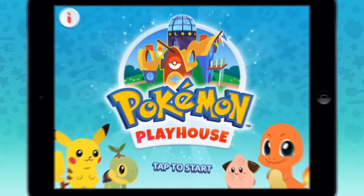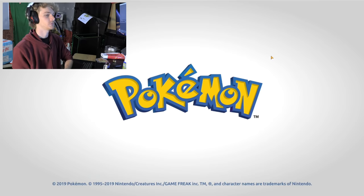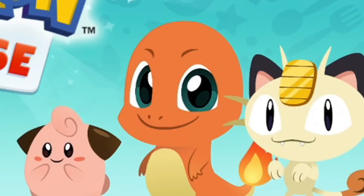Anyway. Welcome to Pokemon Friend House. Poke Playhouse. Now this one's fresh. This might be the only educational Pokemon game in the last 20 years. Goodness gracious, is this adorable.